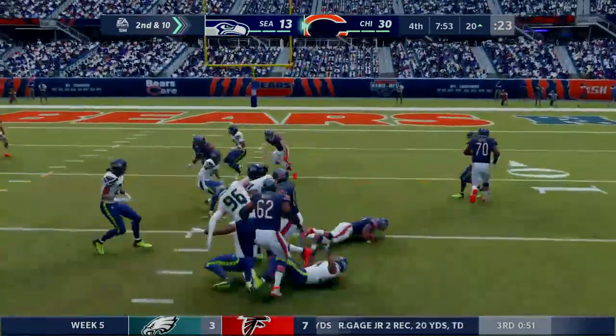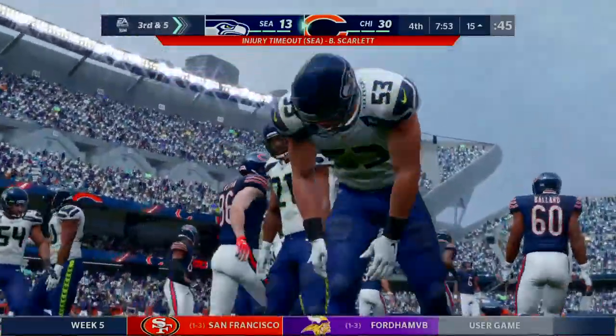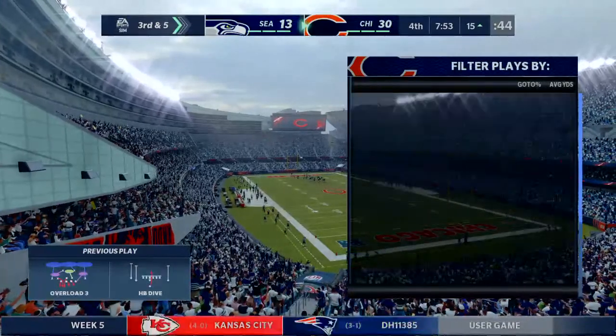Yeah, I guess you're right. If they can get some first downs, just as good as running the football. This will be a 5-yard pickup as they move it from the 20 to the 15.